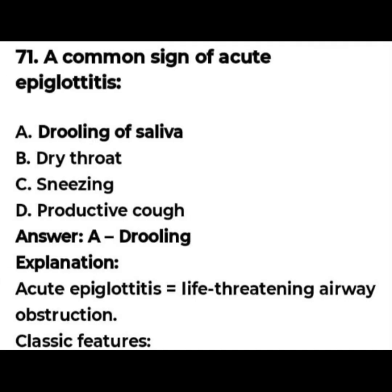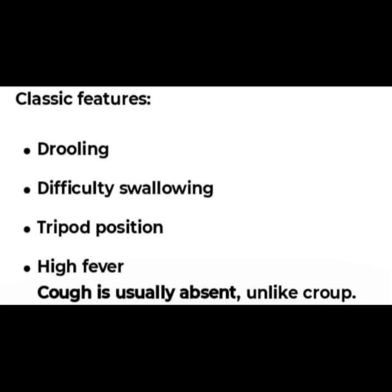A common sign of acute epiglottitis. The correct answer is option A, drooling of saliva. Acute epiglottitis is a life-threatening airway obstruction. Clinical features are drooling, difficulty in swallowing, tripod position, high fever. Cough is usually absent, unlike croup.